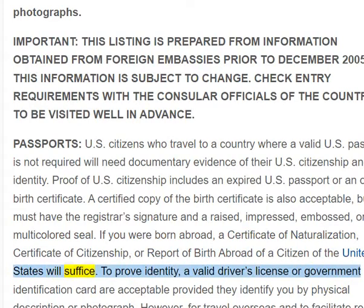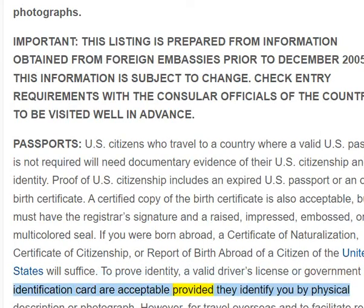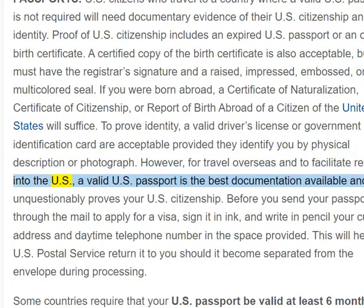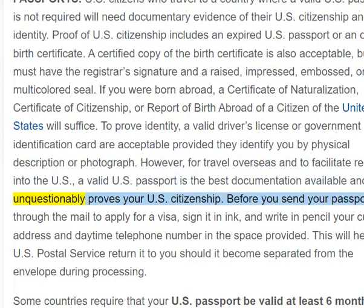will suffice. To prove identity, a valid driver's license or government identification card are acceptable provided they identify you by physical description or photograph. However, for travel overseas and to facilitate reentry into the US, a valid US passport is the best documentation available and unquestionably proves your US citizenship.